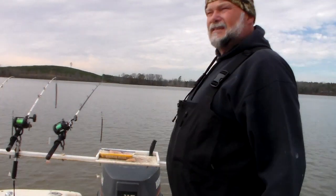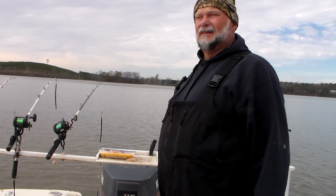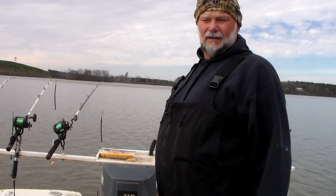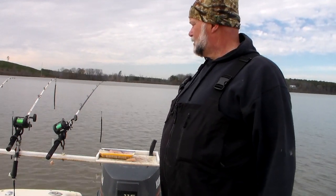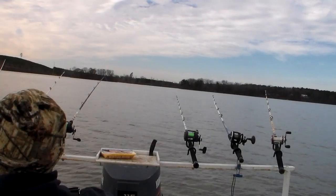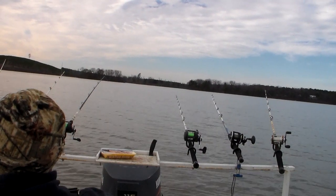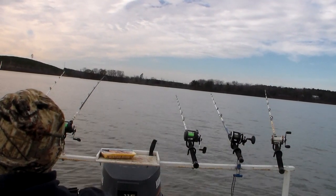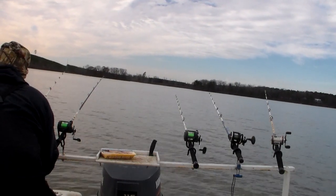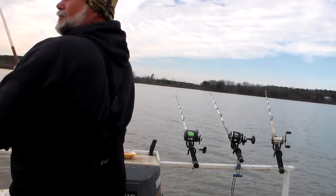All right, I'm gonna change these weights. And I've anchored up here. The wind's pushing me around, not doing what I wanted to do. My trolling motor battery is about dead. So I'm seeing fish here, so I'm gonna change these weights and I'm gonna anchor and fish here on the bottom. See what's on there.